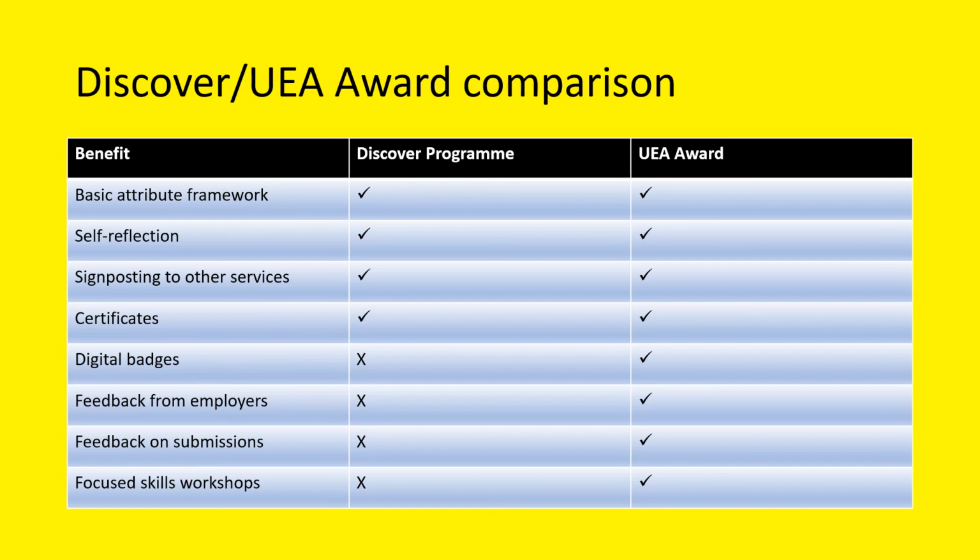The things that they won't receive with the Discover programme then, as well as certificates, we give out digital badges with the UEA Award at each stage, bronze, silver and gold. So students love to share those on LinkedIn, and then they tend to write a bit of a paragraph about what they got out of the award, that they're proud that they've achieved it, etc. And it's more widely recognised.